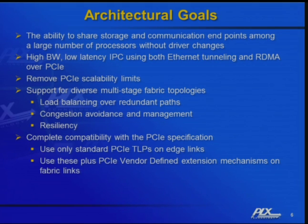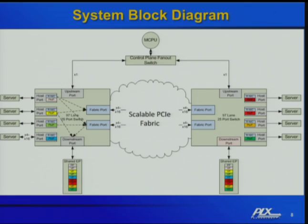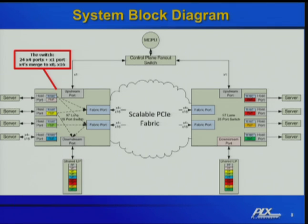So we'll do that by using only standard Express TLPs on the edge links, and we'll have vendor-defined extension mechanisms on fabric links. And so protocol analyzers will also be able to analyze our fabric. Now I'm going to tell you this story by means of builds on a system block diagram, and the builds will make me not forget any of my points.